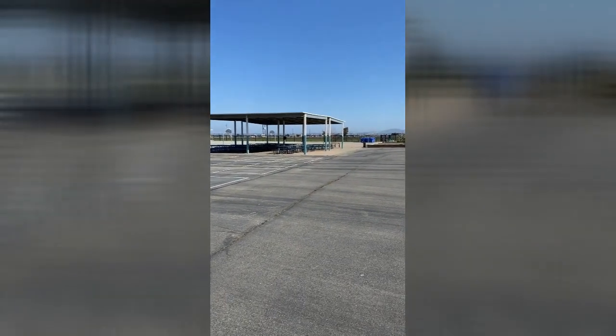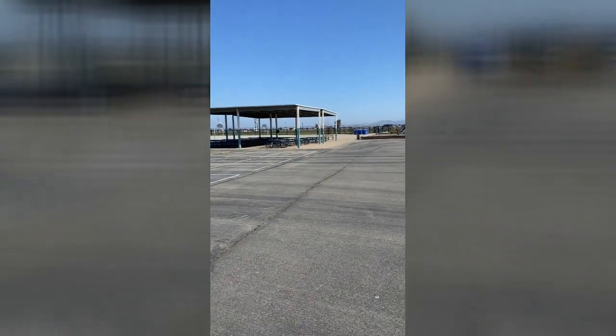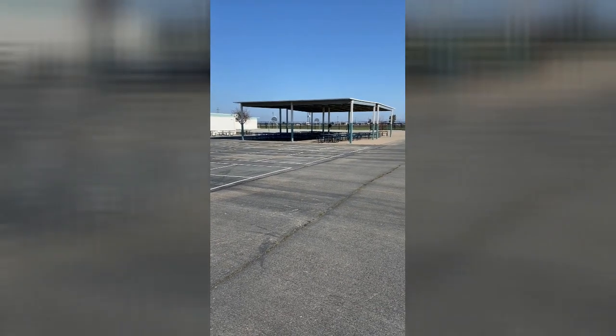And the students will also be able to have PE out on the field, and it'll be by classrooms once again. So as much movement, social time, and physical activity as we can give them, we will provide to them.